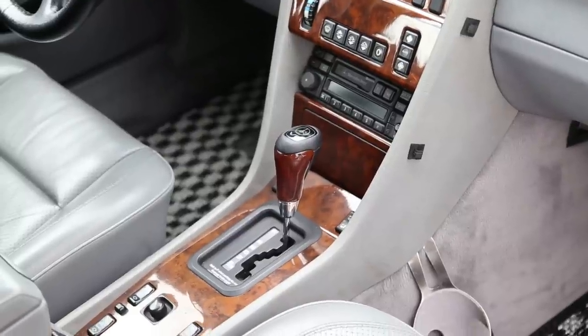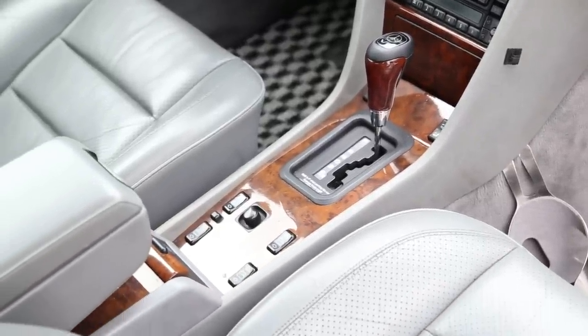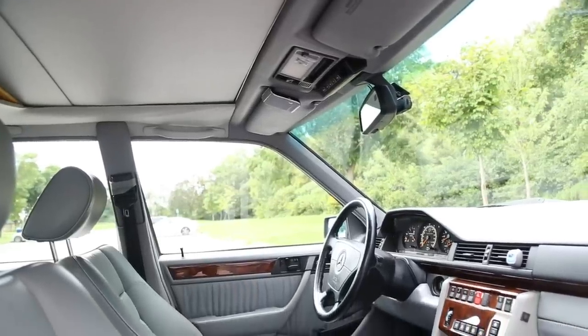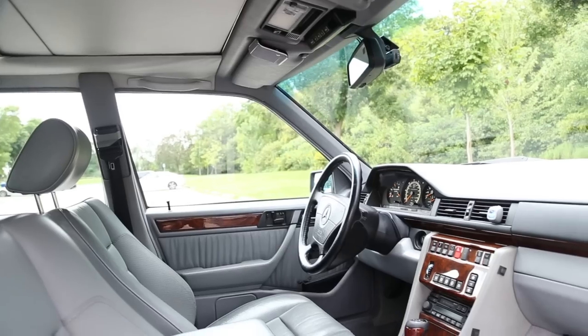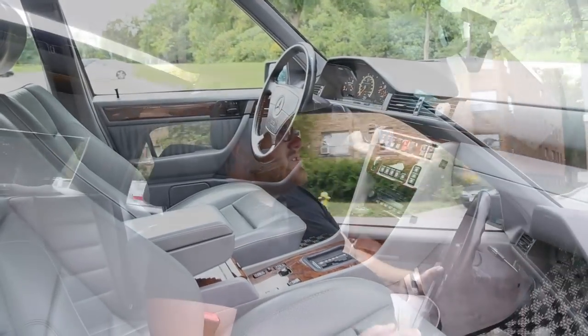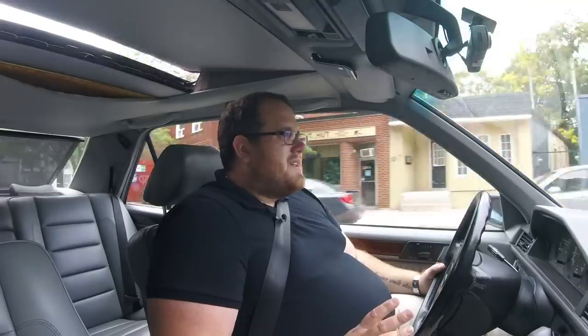Yes, it uses a 4-speed automatic transmission. Yes, you're going to be running at 3,200 RPMs on the highway, but you sacrifice that. You sacrifice the fuel economy because you want something that's different. And yeah, I talk about it all the time, I mention it in a number of the videos that we do on these classic cars. Anybody can go into a dealership and buy a new Mercedes, but it takes somebody with dedication, patience and taste to buy a car like this, because it does require some extra love and care.